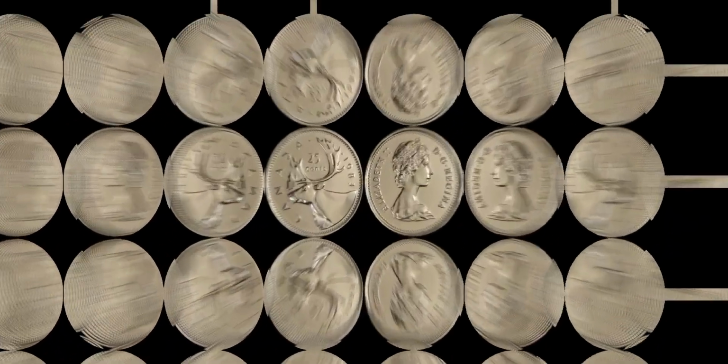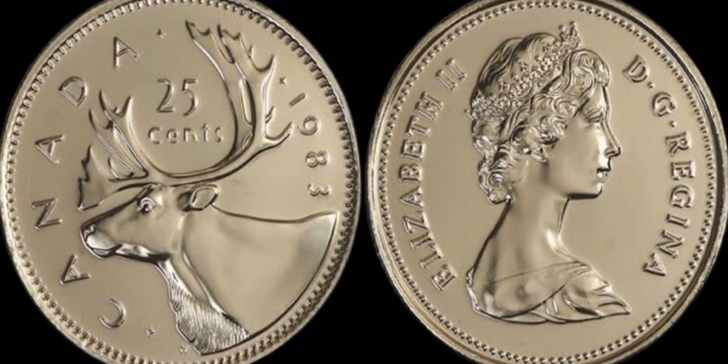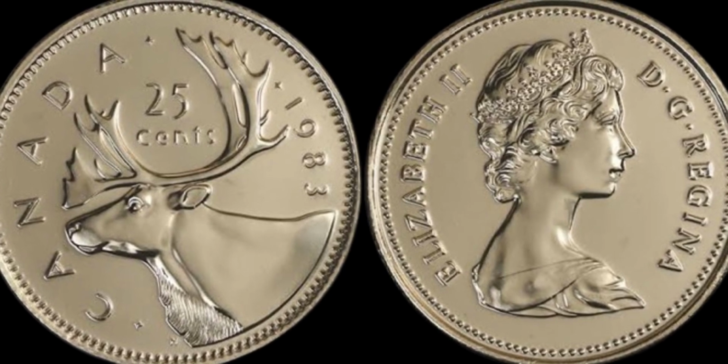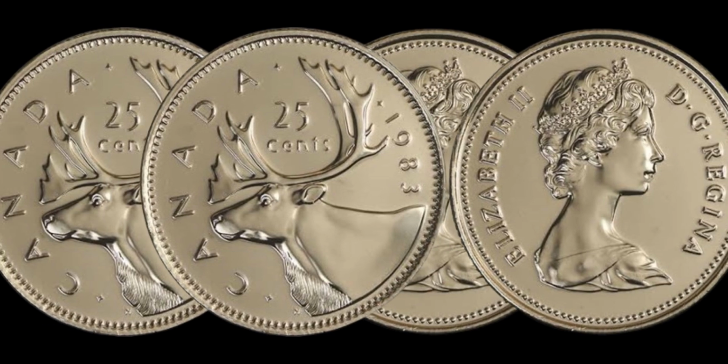We have a super exciting topic to discuss: the 1983 Canada 25-cent coin that is worth a mind-blowing $1.5 million. Yes, you heard that right. So, grab your favorite beverage, sit back, and let's dive into the fascinating world of rare coins. First things first, let's talk about the history of this rare gem.